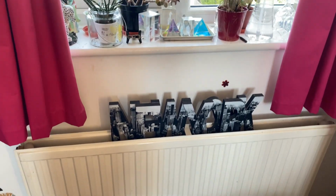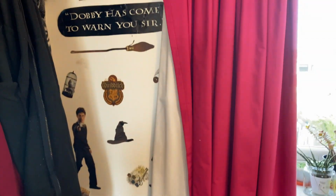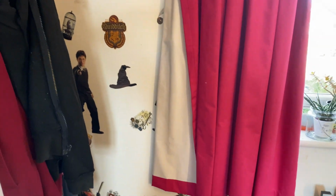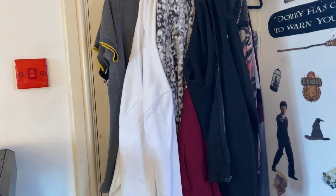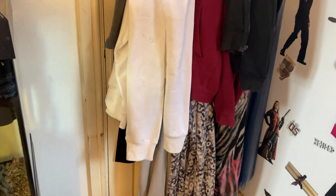Over here you can see I've just got a couple of little stickers. This is my Harry Potter wall that I talk about all the time, which I absolutely love, and it's so cute. My room is fully Harry Potter themed, but I've kind of just left it to a little wall now. And the back of my door is an absolute mess. I've got so much stuff.